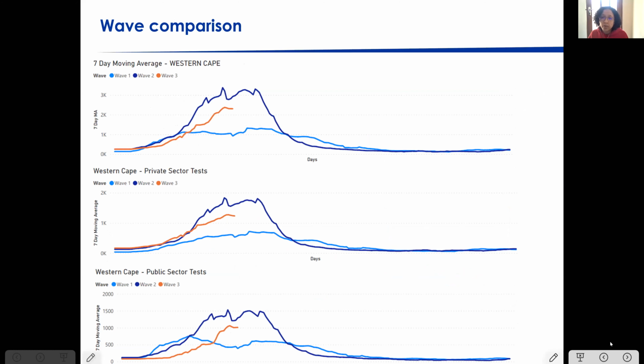We see the comparison of the three waves in the Western Cape. The top graph looks at the Western Cape as a whole. The light blue is the first wave, the dark blue is the second wave, and the orange is wave 3. If we superimpose them, we can see that we have exceeded the peak of our first wave, and we are more or less tracking along with our second wave. If we separate this into public and private sector testing, we can see that the epidemic in the private sector started earlier, and the slope is now starting to flatten out, compared to the public sector, where the third wave is still rising, and also tracking more or less alongside the second wave.